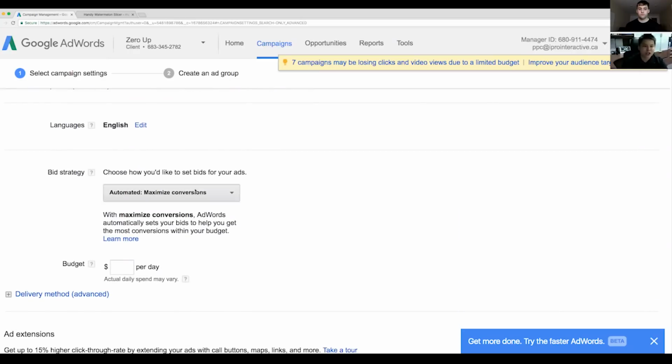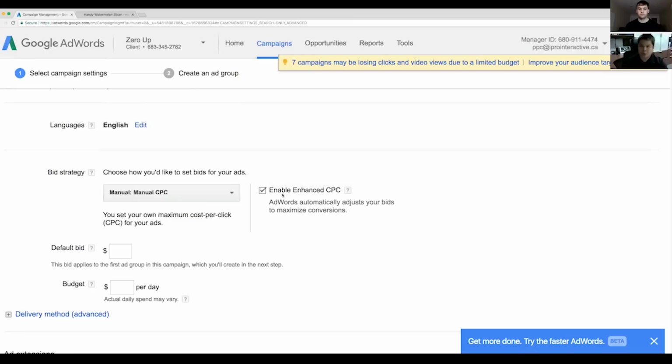Under bid strategy, what you want to do is go after manual cost per click. And most importantly, remove enable enhanced cost per click, because you want to actually have control of your position, of how much your cost per click is going to be, and not let AdWords take over and decide for you how much each conversion is going to be worth.